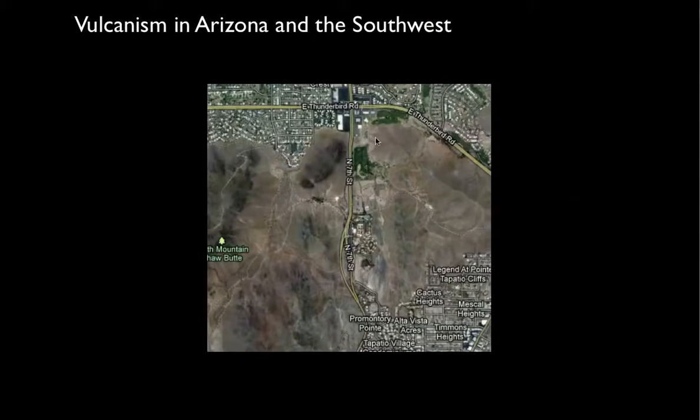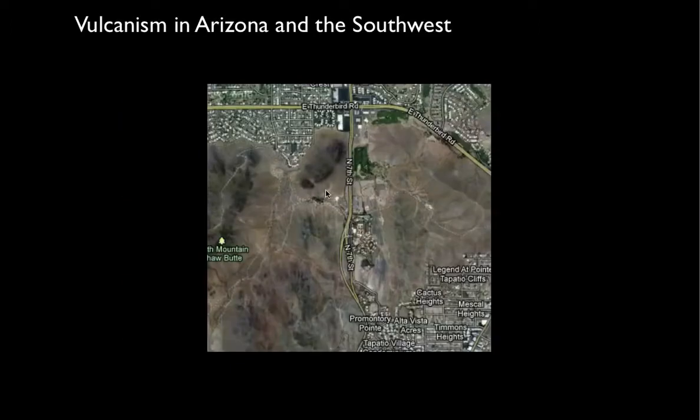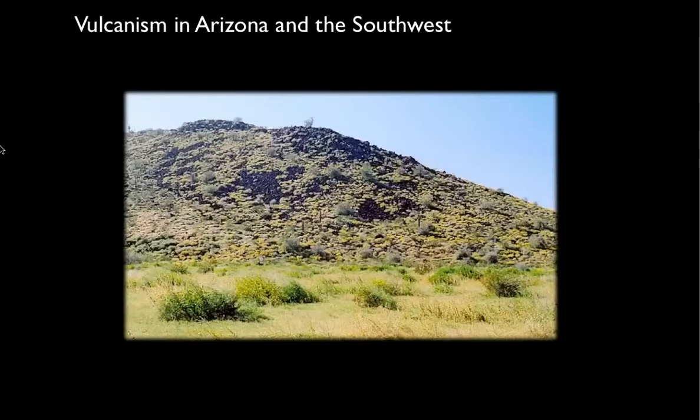Here's Thunderbird and 7th Street in Phoenix. This mountain right here, it's volcanic. Go look at it. That's all basalt. If you ever park in the little parking lot right down here at North Mountain and then go hiking, it's on the north side of the trail. It's just on the south side of what I think is the AJ's right here. Here's a picture of that mountain from right over in here.